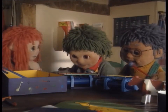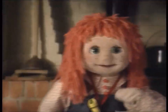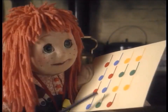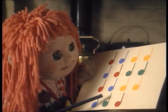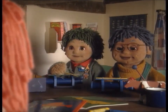Listen to this, everybody. Bing bong bong, bing dong, dee dong, dee dong, la la la la la la. Regardez. Ce sont des notes de musique. I know what those are, Tiny. Those are musical notes, they are.